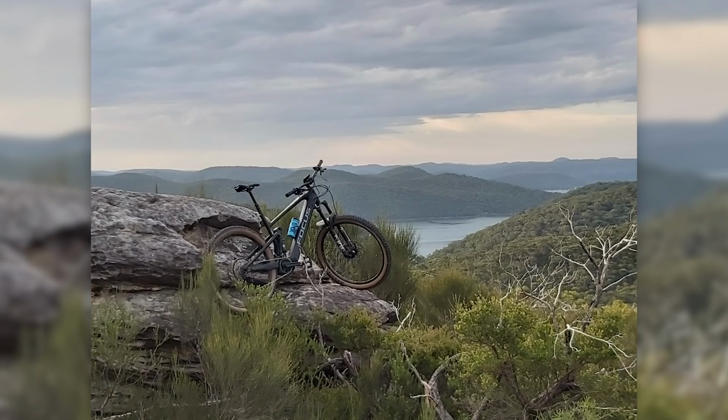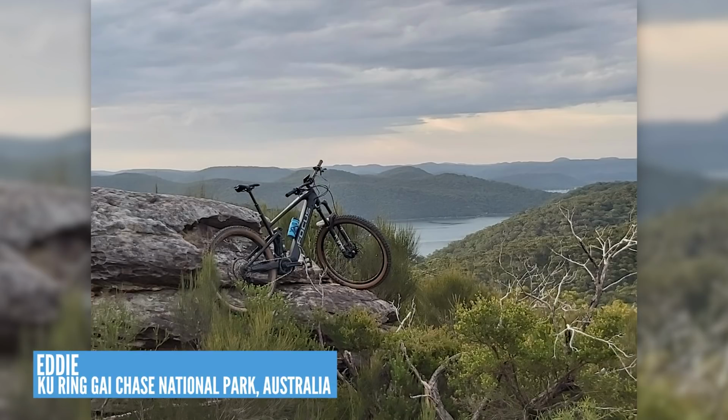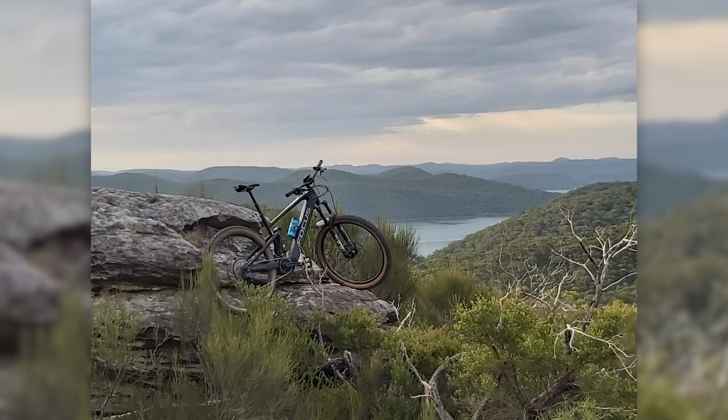And what about Eddie and his Focus Jam Squared 2020 in Ku-ring-gai Chase National Park? Where could that be in the world, folks? Is that Thailand? Is it Japan? Anyway, God's country, Sydney. His comment is that he's buggered after a hard day on the tools. So why not wind down with a 30k ride up the road and into the bush for some peace and solitude? Eddie, nice. I love your thoughts.